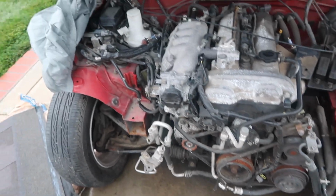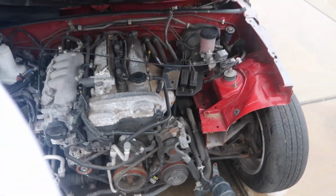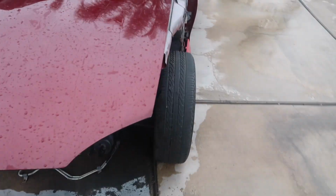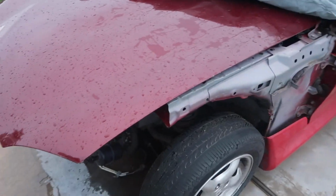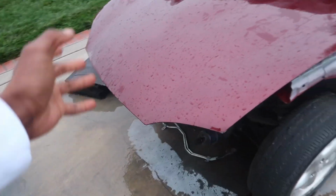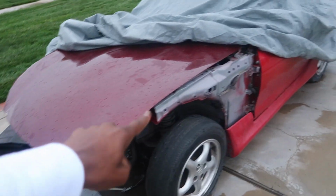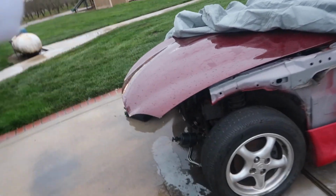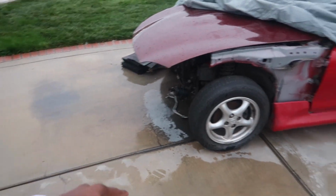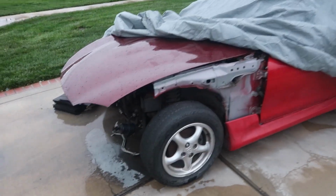I do have a core support. It's going to be in my shed. So I went about 2 weeks ago, and I got that all dialed in. I would have dropped it off, but I guess he didn't have time. So around the middle of January, like January 13th to 15th, we're going to be dropping this car off to get that frame pulled and the core support welded on, so that we can get this car on the road and running.